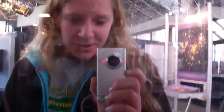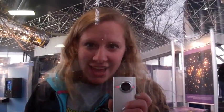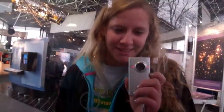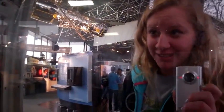But yeah, okay, so we're totally in the Goddard Space Center in Maryland, and I don't know how long we're going to be here, but a lot of cool stuff is going to happen, and we're going to be in this little space for tourists for probably 20 minutes until they know what to do with us. So yeah, let's go explore.